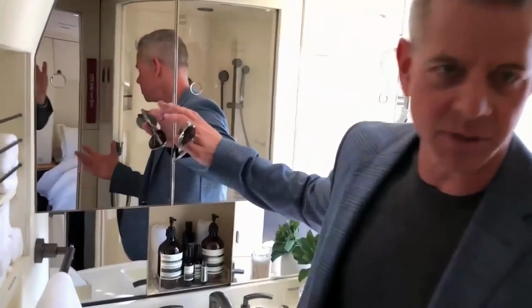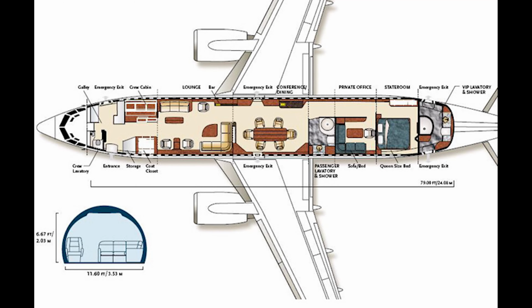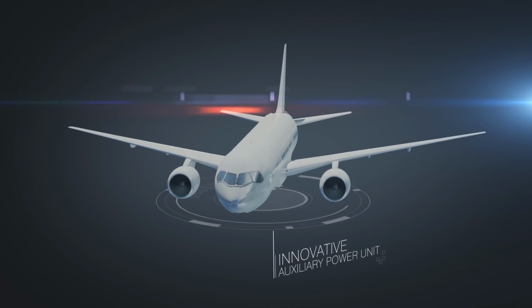a 737, when they are in a private jet configuration, they're getting to the point they're pretty much like having a motorhome or a house inside. It has a bedroom, dining room, bathrooms with showers, living areas, an office, and even more. I certainly think you could easily live in something like this.